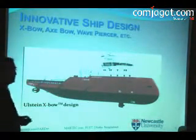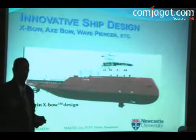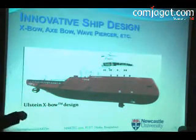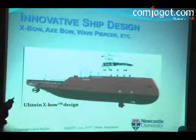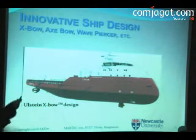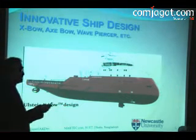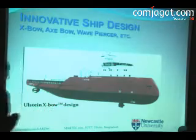I talked about innovative ship design. You know how they are building ships in Europe. I think some of you might have seen this big chain offshore shuttle vessel. They call it X-Bow. I give it as an example that people are thinking differently. You don't have to do things the way you have been doing them for 20 years. You can always think out of the box.